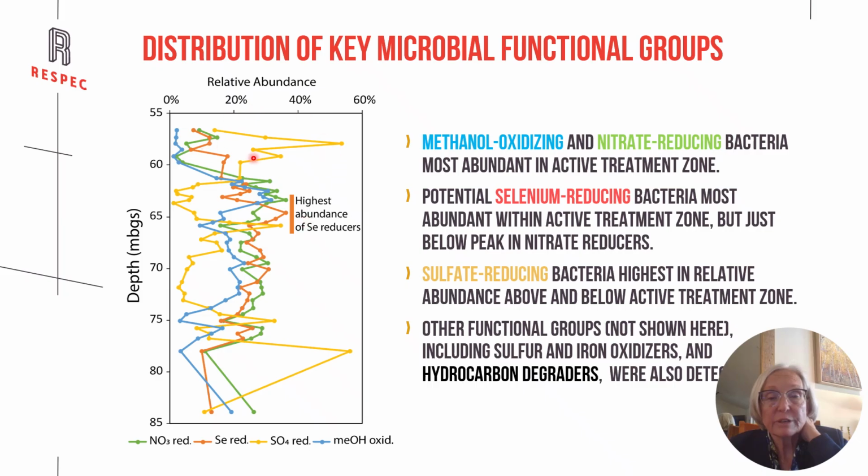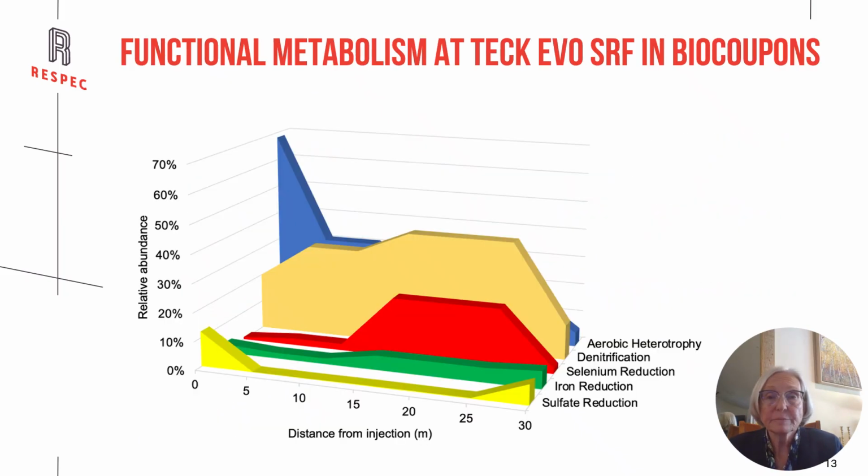We see that sulfate reduction was most active in the zones immediately above and below the treatment zone, and that's because the oxygen gradients there are the steepest, and we know that sulfate reducing bacteria really can't tolerate a lot of oxygen, so they're finding niches in these zones where the gradient's steep to accomplish sulfate reduction. We did see other organisms, iron cycling, hydrocarbon degradation, but we don't have time to get into that today.